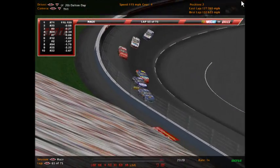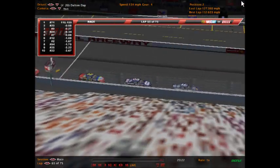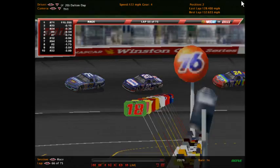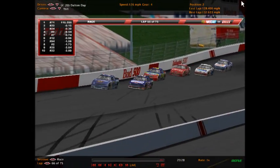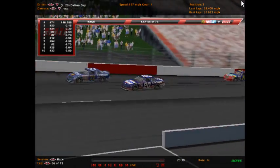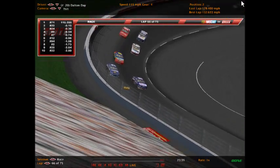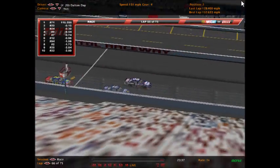10 laps to go at Bristol. Will it be Zorlan, Day, Sanford, Shelton, any of them? Dalton Day says, I ain't giving up that win. He'll take the lead. 9 laps to go.